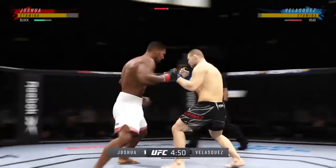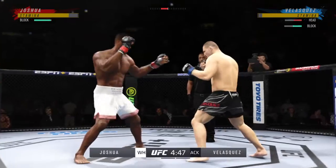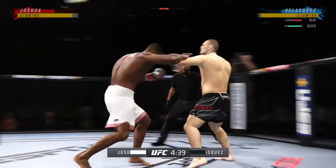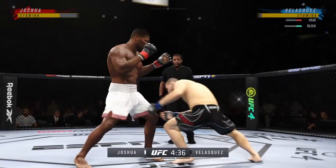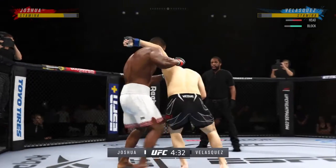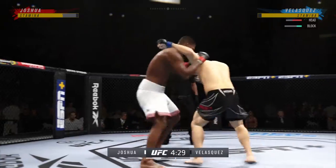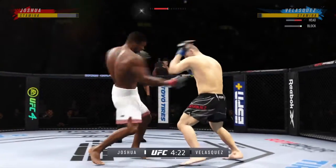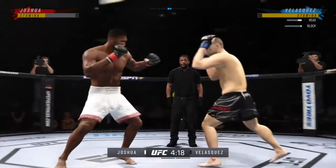Two of the most dominant, well-rounded fighters in this division. I mean, these guys are the best of all of mixed martial arts. They can do everything when they're locked inside of the octagon. I'm so excited to watch the highest level of MMA on display tonight. Oh, really using his reach advantage there with that man, DC.